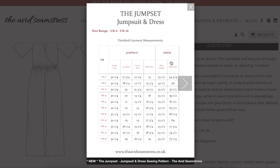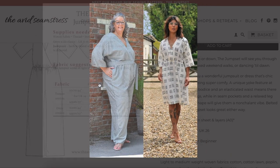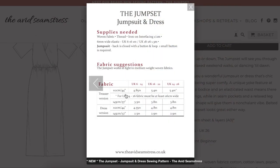So this is like the bottom supplies. And then here's your fabric. How much fabric you're going to need. Do we get that in yards? No. Well, maybe we do. 44 inches, meters. No, just in meters. Okay.